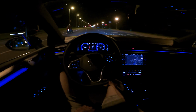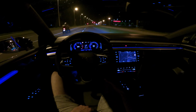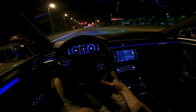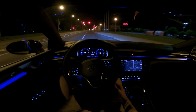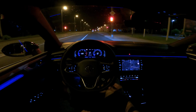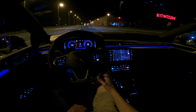So as you can see, the engine easily speeds up. We're going to come to the highway, so I'm going to speed up to 150, which is legal here in Croatia. Why? Because we have 10% tolerance inside the city here, and then another 10% on the highway. If you're new to the channel, just an FYI.